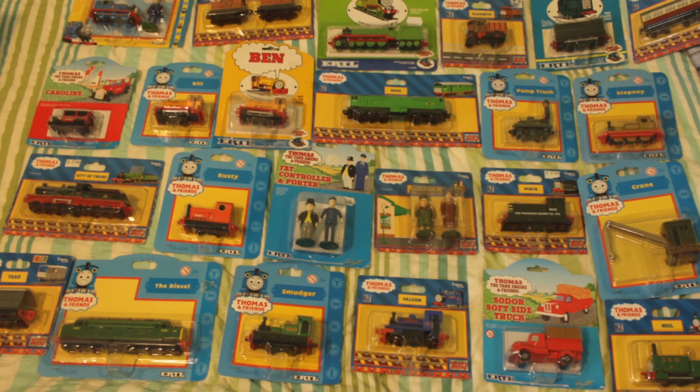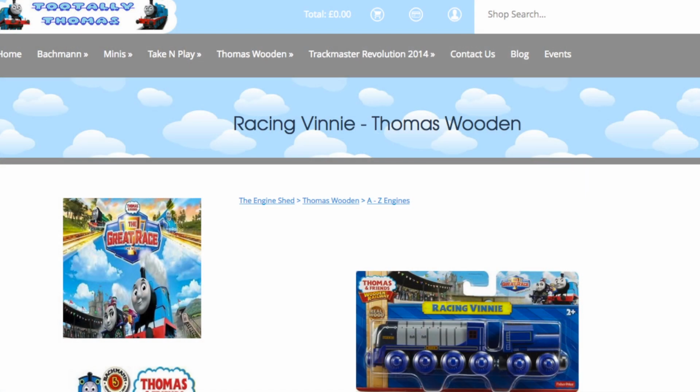If you watch my videos regularly, you'll see I've collected a number of different ERTL characters in the Thomas the Tank Engine range. However, this one's more based upon the sets that come in the range. I managed to pick up a few sets. Some of them I got from Tootley Thomas. Tootley Thomas is based in Rushden.